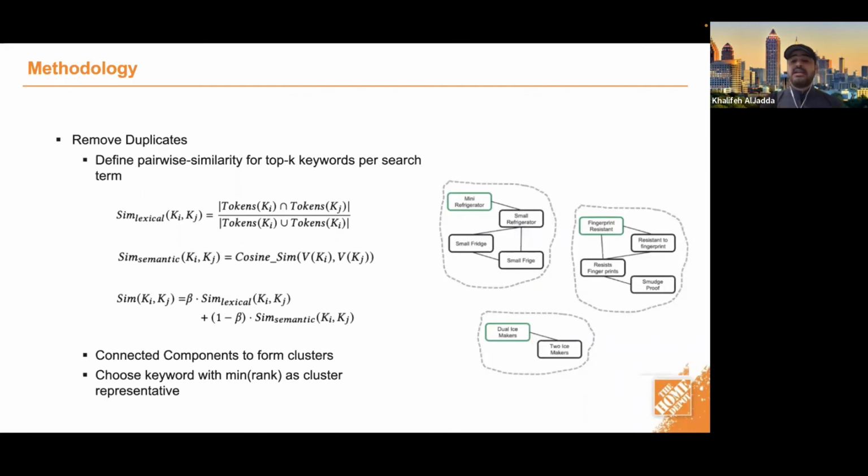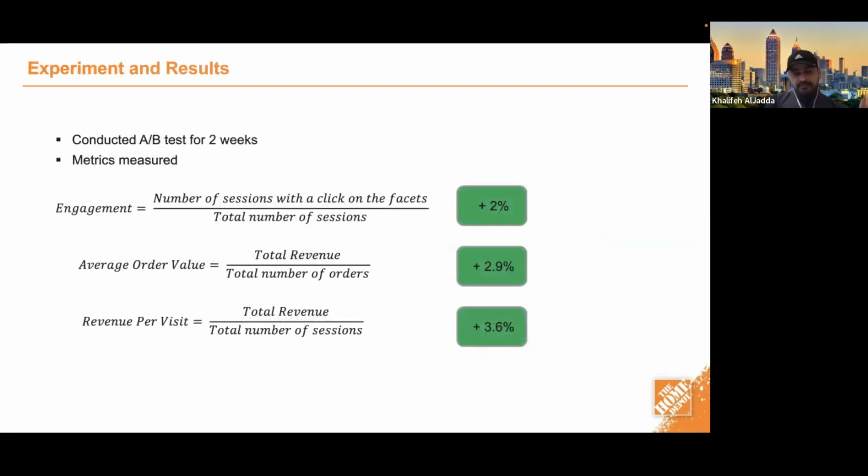And there is semantic similarity, for when things are not mentioned lexically with the same set of words, but they mean the same thing, so synonyms. For that, we use word2vec, and with word2vec you calculate the cosine similarity between the keywords, which gives you an idea of how similar those two keywords are. So you create clusters based on semantic and lexical similarity, then you choose a representative of each cluster, which is the top ranked keyword based on the ranking score we calculated in the previous phase. Each representative keyword in each cluster is then added into the left navigation, the left nav, as a filter.